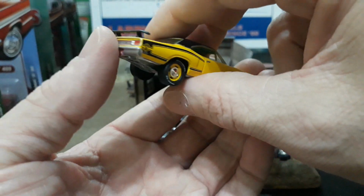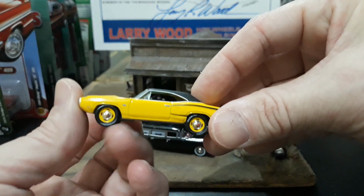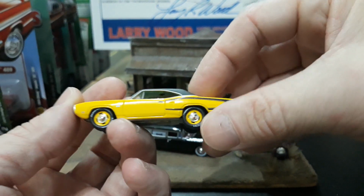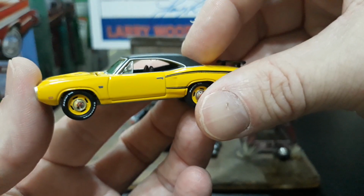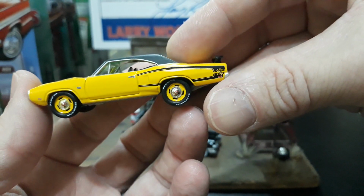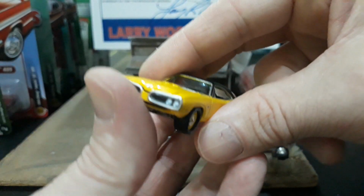And this car is really nicely done, nicely detailed. A little bit small for 1/64th, but still a very nice car, nice detail. Love the poverty caps with the body colored stillies. That's always a nice touch. So they did a very nice job on this.